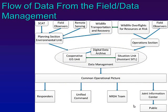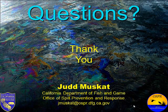Okay, and this slide just kind of shows my idealized conception of how the flow of data should occur. So in this data management oval here, this is where the cooperative GIS unit and situation unit sit, and they are tied to the hip, right? Because all data from the field is coming into situation, it's going to GIS for processing and archiving, then it's handed off to the common operational picture team for display purposes. And that's where responders and unified command, everybody will get their data from the COP. Okay, one common source of data in the command post. That's it.